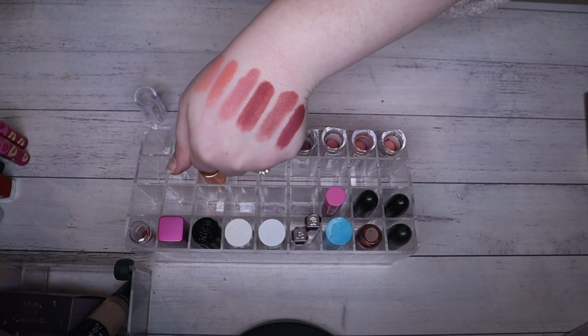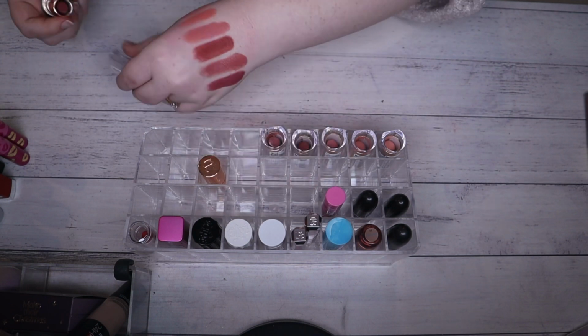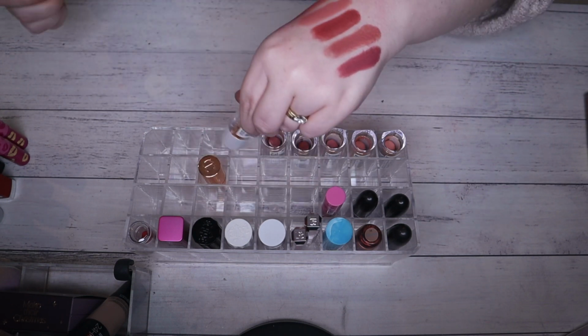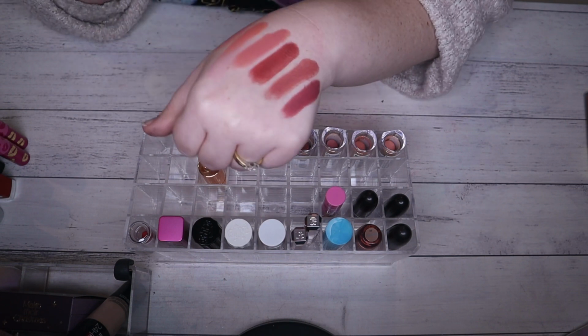Looks like that. So you can see I do tend to reach for more of the nudes or the pinks. But then I have all those different shades so I can create sort of whatever colour I want.